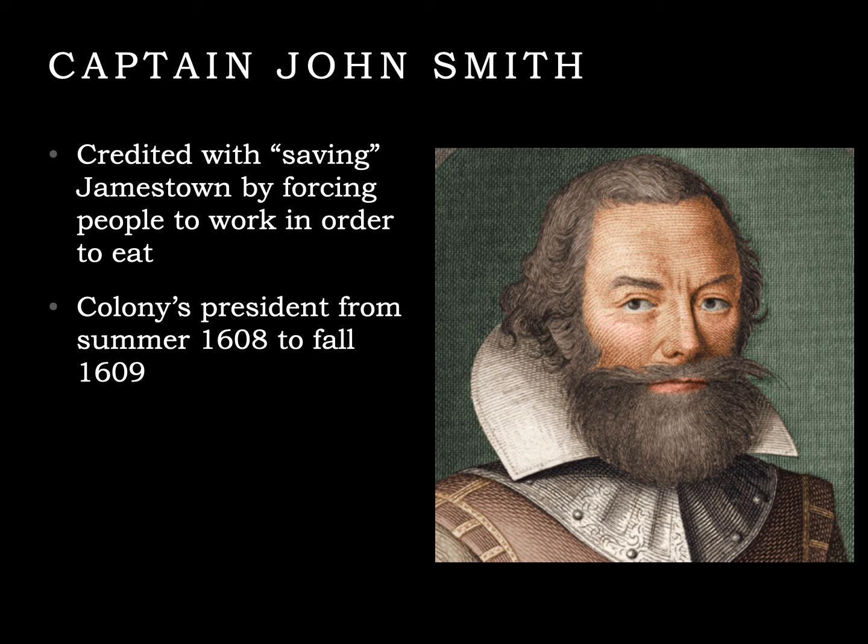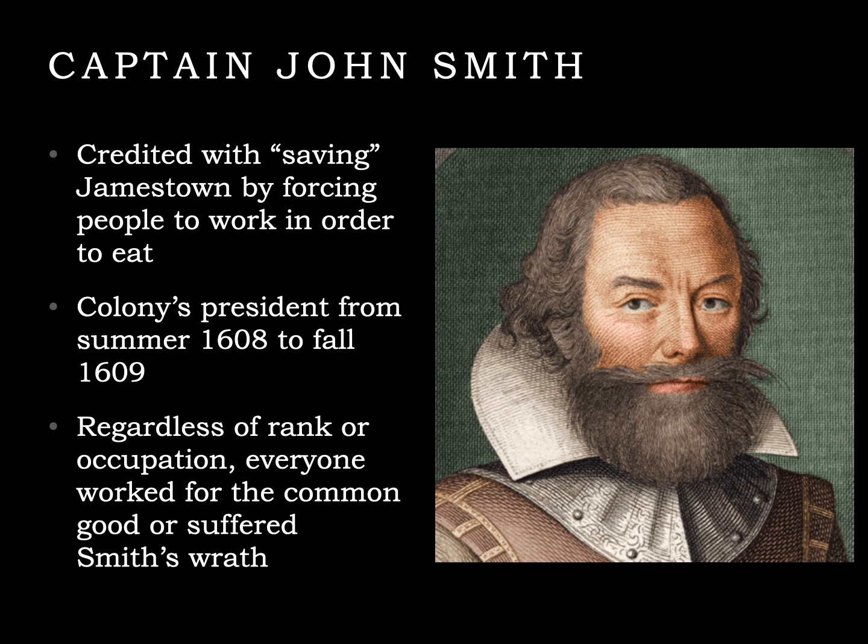Previously, when Jamestown initially started, the idea was that they were going to use a common store system. So one storehouse, everybody supplies the storehouse, and then we share the food from the storehouse evenly among us. The problem was, as we saw, people were not willing to work. So John Smith institutes a very strict policy that you must work if you want food. If you don't work, you don't eat. Regardless of rank or occupation, even the wealthy, wealthy gentlemen must work for the common good, or you suffer the wrath of John Smith. And it's not just that he won't let you eat, you might also get whipped or suffer other punishments.